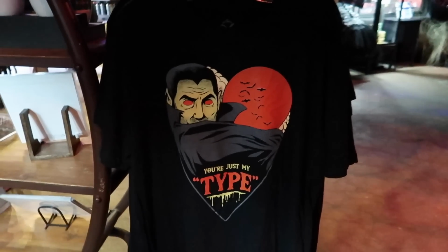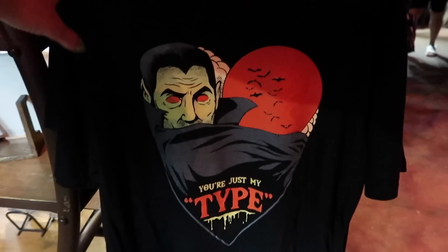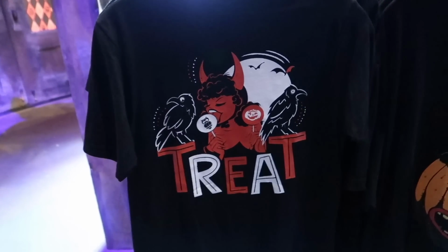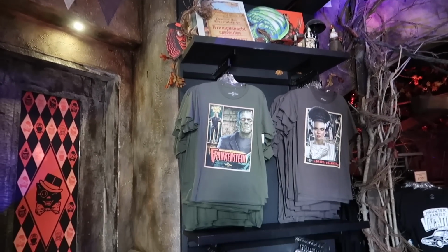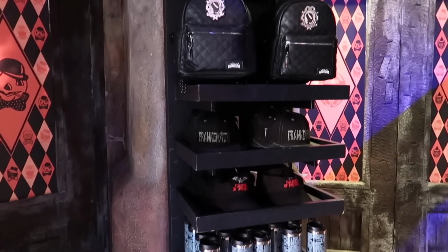Okay, hey, listen, Valentine's Day is coming up, guys. If you want a spooky Valentine, this would be so cool to wear for the spooky Valentine event. No, there's only extra large left. This would be so cool to wear to the Sir Henry's spooky Valentine event. What? Another spooky Valentine shirt, and they're $35 for the creepy holiday tees. They have such cool decor and so much cool merchandise in here. I love this store. Just awesome. Now I'll be back here this weekend for Mardi Gras, so I'll show you any updates, but let's keep exploring.